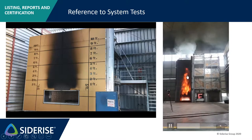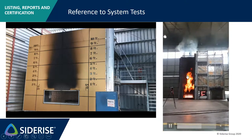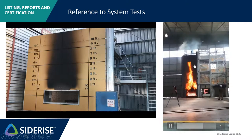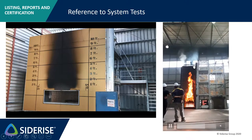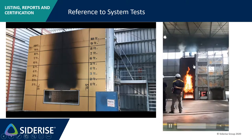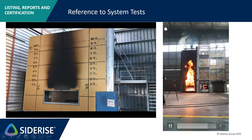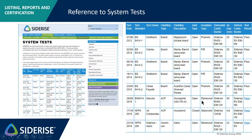But to classify under a BR 135 or an 8414, there are different thermocouples at different levels, where they measure the temperatures, and it should be below a certain threshold to get the classification as a pass. We move into the next.